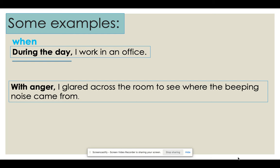With anger, I glared across the room to see where the beeping noise came from. How did I feel when I glared across the room? I was angry, so with anger, I glared. That's how I felt.